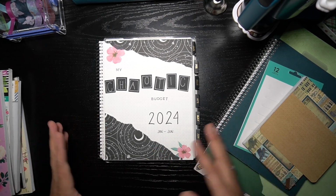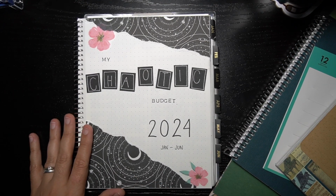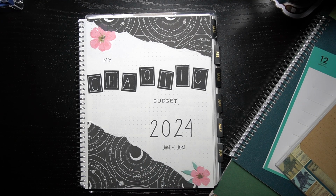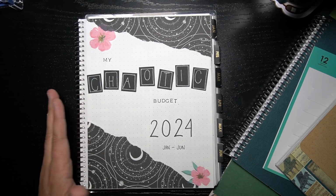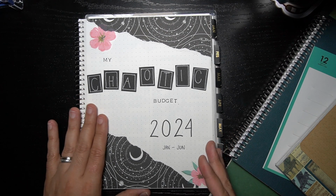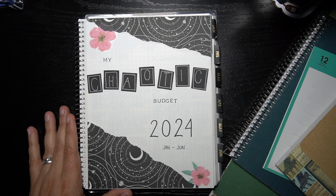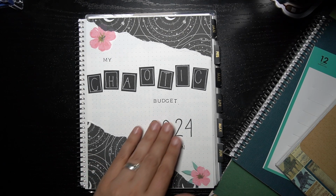Before we do that, I just want to take a quick flip through my current budget journal, because it is really something that I am proud of. I stayed committed to it. I like to use an Erin Condren dot grid notebook because I feel like I can be more creative and do it as I please instead of following a specific structure. This frees me up a little bit.